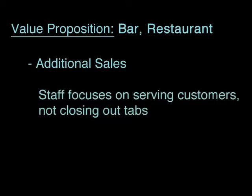The value proposition for the bar is simple: additional sales. The ability to focus on pouring drinks instead of the more cumbersome closeout process over the course of an evening enables a bar to generate more revenue.